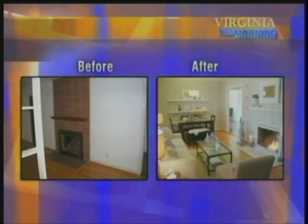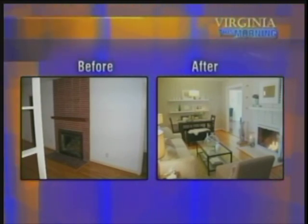And would you say painting is the cheapest way to renovate? Oh, absolutely. Amen. Yeah. Thank goodness for paint, we always say.